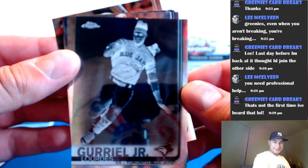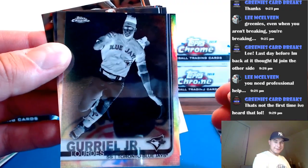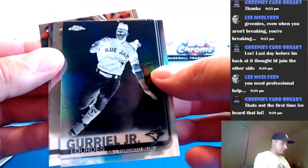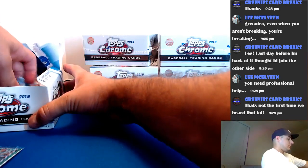His hair is all messed up right there, though. It's funny. Gurriel Jr., negative, for the Blue Jays. Kopech, Bauer, Cano, and Stewart. All right, two more packs in this box.